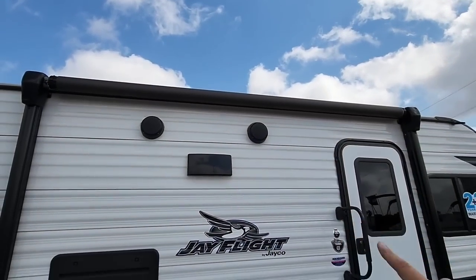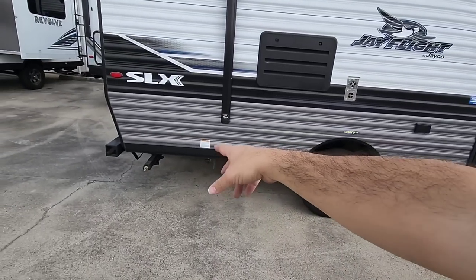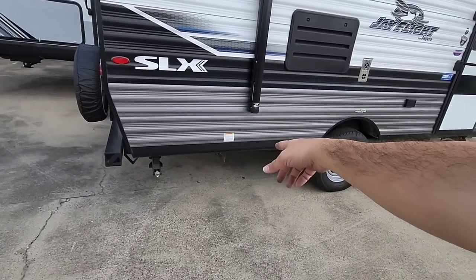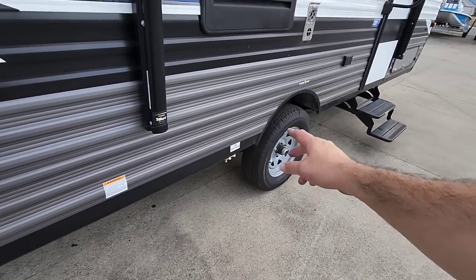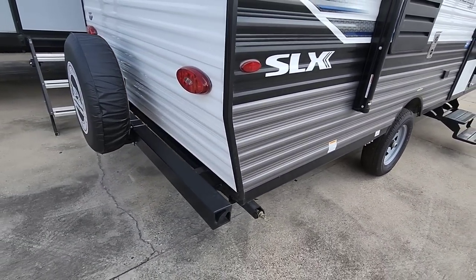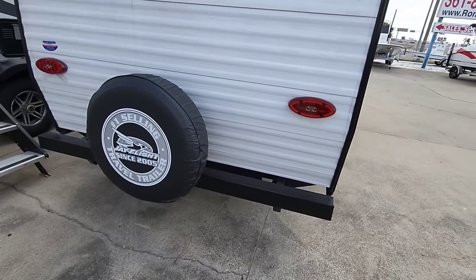You have your stereo speakers there. You have your power awning right here, which is nice. This is gonna have scissor style stabilization jacks. You have a propane connection there for an outside stove or whatever you're going to be cooking with. Low point drains right there. Coming around back, you have a nice square bumper on the back. You can throw your sewer hose in if you want.